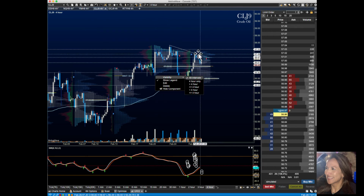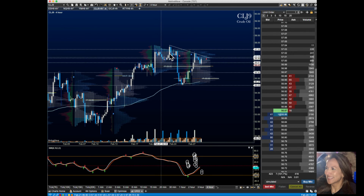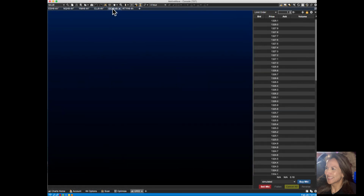Could this be, what's the word? My brain is not giving it to me right now. Oh yeah, could this be a flag? Certainly it could be a flag. That means it would break out and continue to the north. A lot of very smart people calling for oil to be long. My suspicion is it's not going to run off without a hitch, particularly with all the technical divergence.